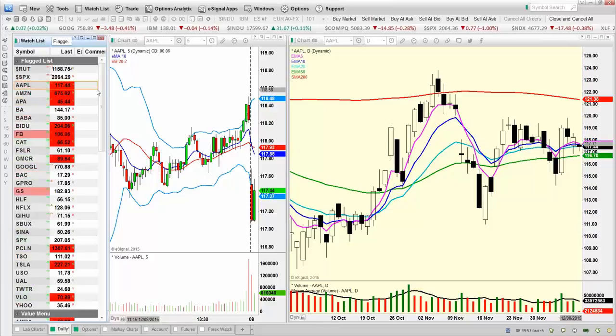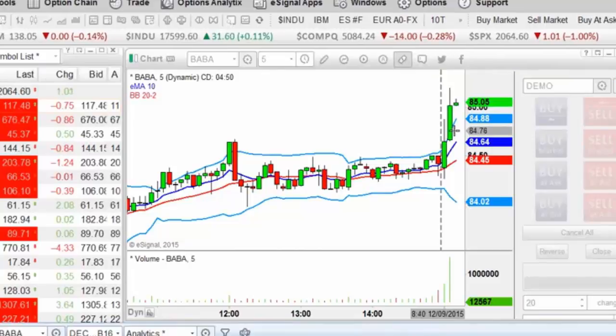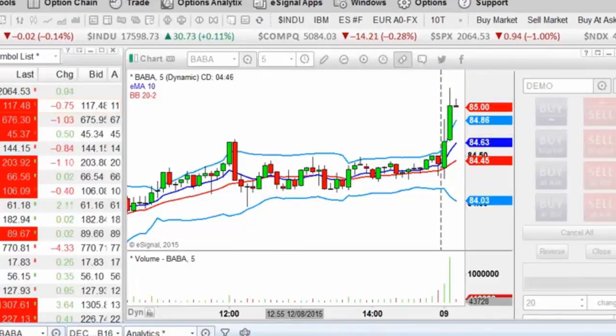Alibaba. Let's go take a look at Alibaba. Now, the stock has actually broken out. Second candlestick higher, starting to move a little bit, so I'm going to wait for the retracement here. But let's go in again.